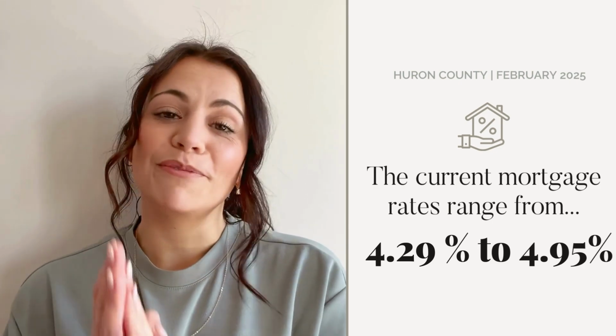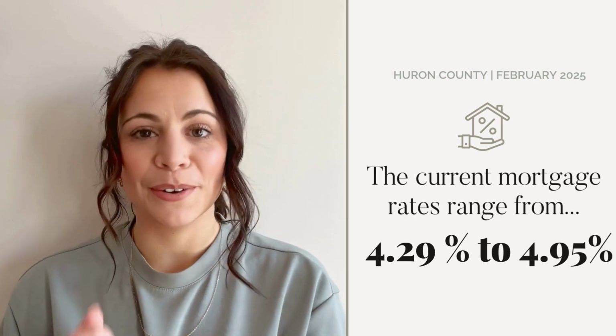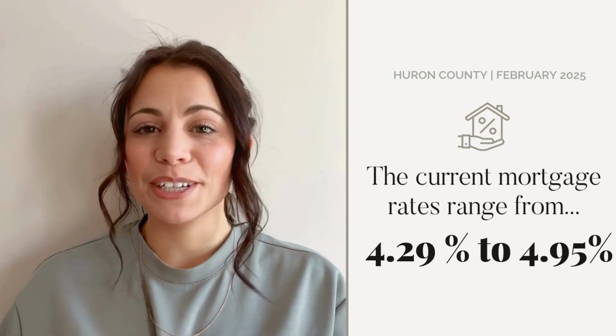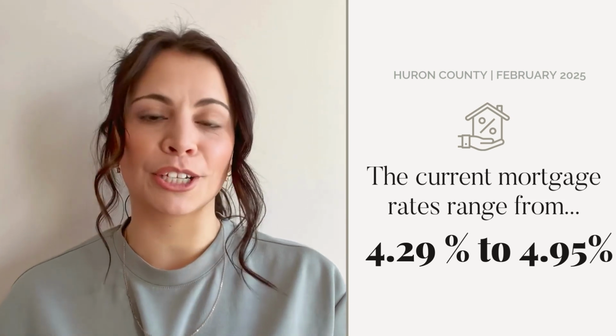For those with variable rates, this is great news. It means your monthly payments are going to be lower. And while fixed rates didn't change this time on March 12th, this could signal potential adjustments down the line.